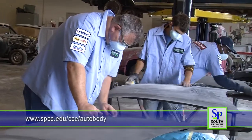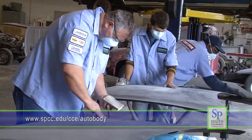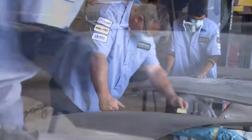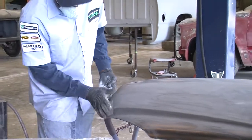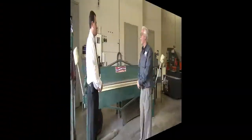The students really enjoy being able to do it the way they would have to do it at a repair facility. We trim out the bottom side, we mask up the bottom side, and then we repair the top and prime them. And then the students sand them down, and they get to pick their color and mix their own paint. One of the most important things you have to do in refinishing nowadays is make your own colors.